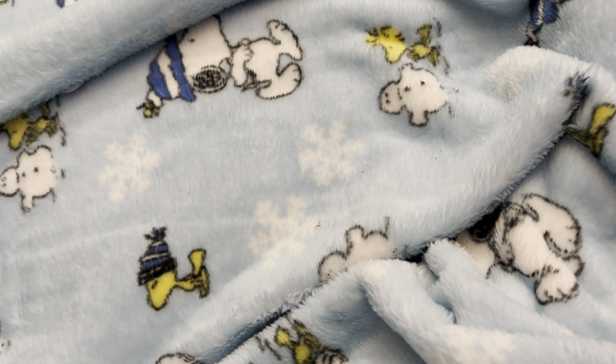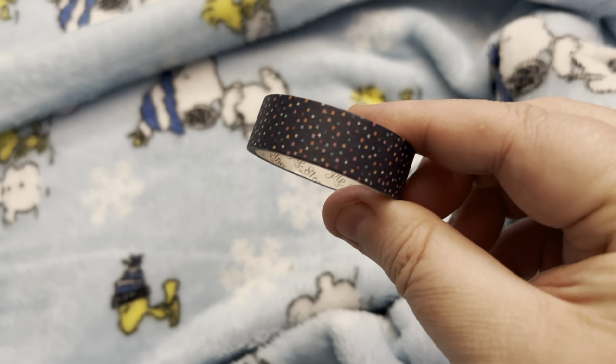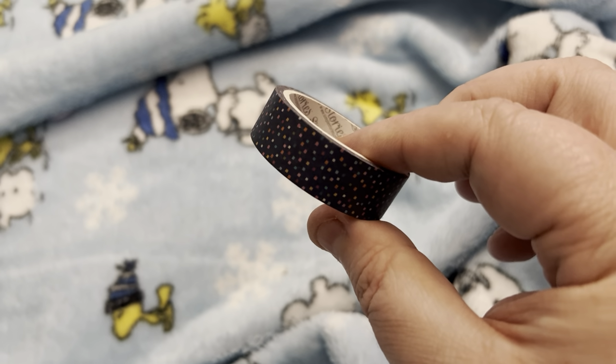Okay, and then the last thing that I did not know until I looked over. Does it have a name? It is by Simple Stories, and it is a washi tape, like a confetti dotted looking washi tape.